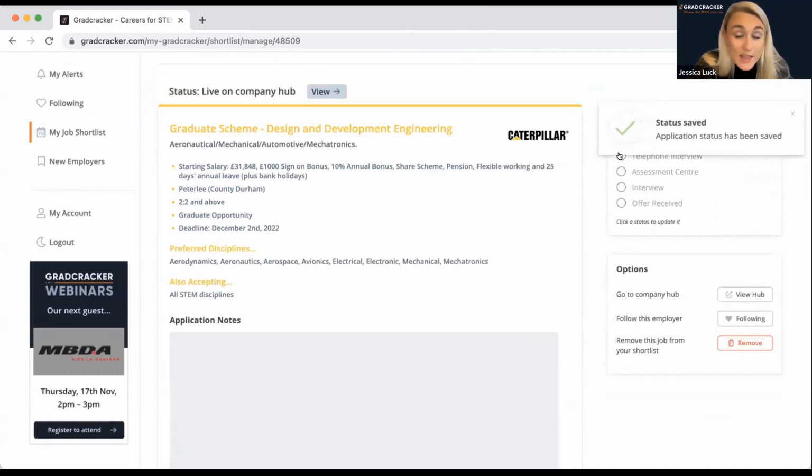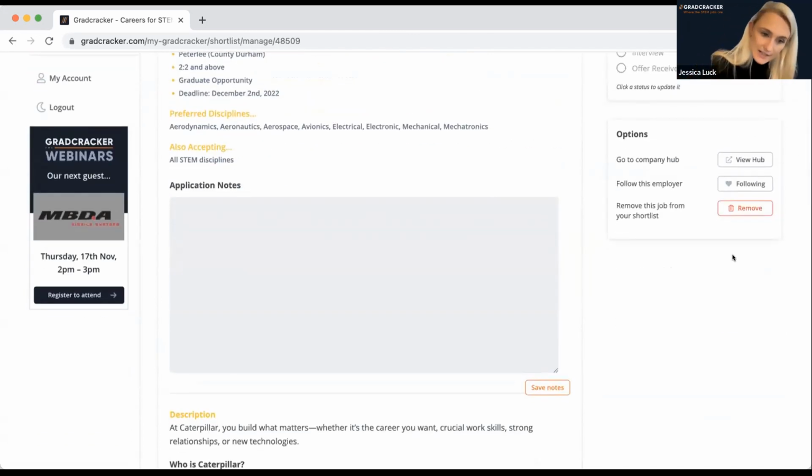Also, you can mark off where you're at in the application process. Again, it's a great way to stay organised and stay on top of that opportunity. Then, absolute worst case scenario, if you're not successful with this particular employer or opportunity, you can just remove it from your shortlist and move on to the next role.